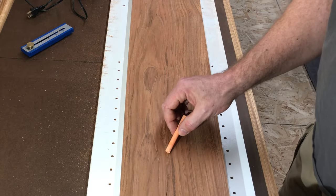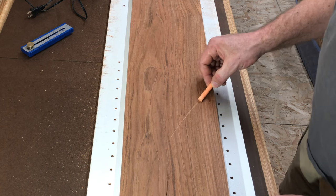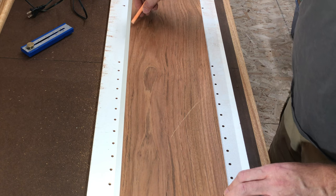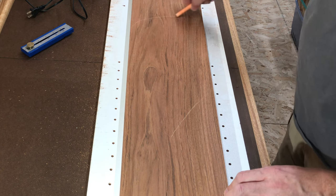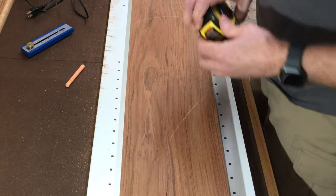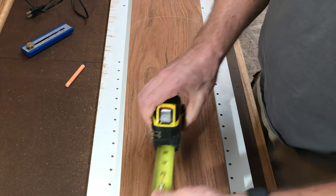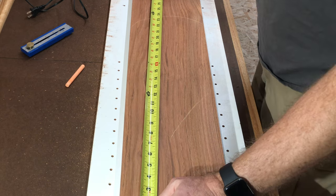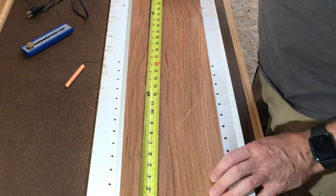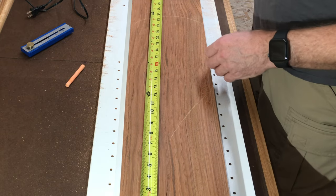Maybe we do something like a slope there and kind of a paddle shape. Something like that. What's that give us for length? Oh, maybe don't need to go quite that long, because I would like to get a second board out of this.